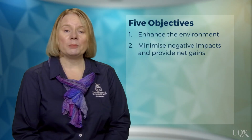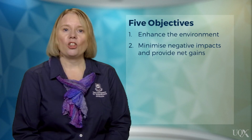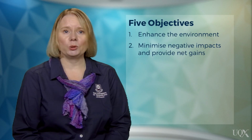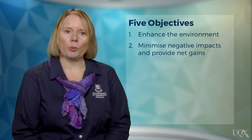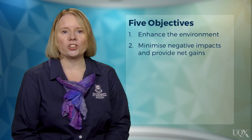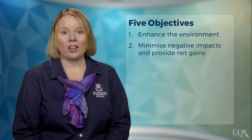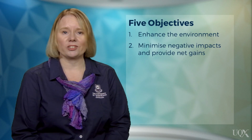2. Minimising negative impacts and providing net gains. The festival collects all recyclable waste materials on site. It strongly encourages all contractors to use recyclable or biodegradable materials, and shower wastewater is used to irrigate the land. The festival also actively encourages attendees to use public transport and ride-sharing schemes.